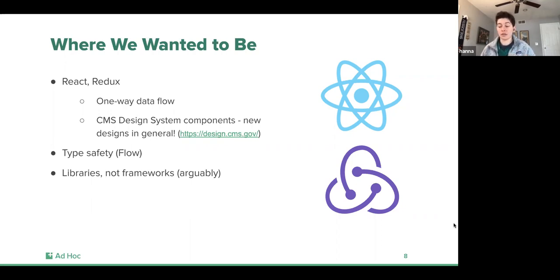Another reason for going to React for us was that the government agency that manages Healthcare.gov, the Center for Medicare and Medicaid Services, CMS, has an open source design system that Ad Hoc inherited from another contractor in, I believe, 2017 or 2018. And the CMS design system comes with a library of React components that include a lot of low-level and useful pieces of UI like forms, alerts, buttons, things like that. And so we wanted to be able to use those components to more easily build our apps and unify their designs and user experience. And the only way to do that was to go to React.